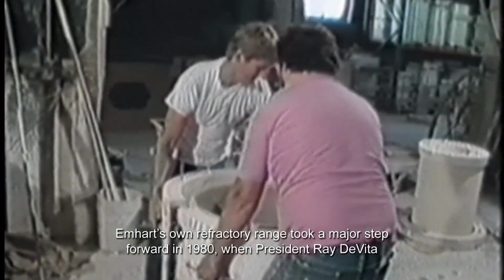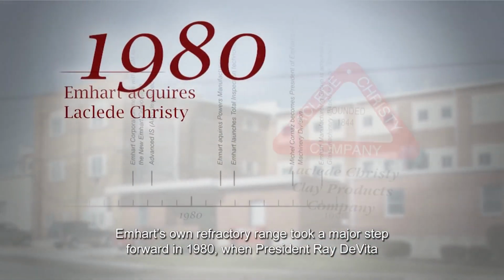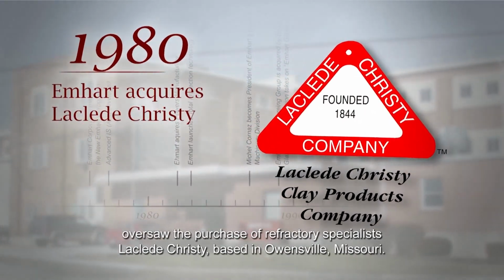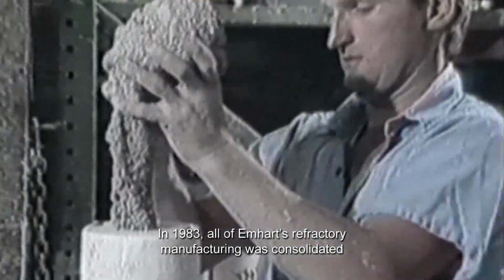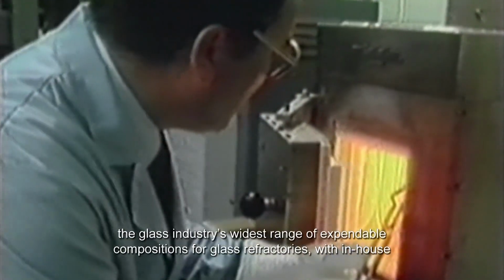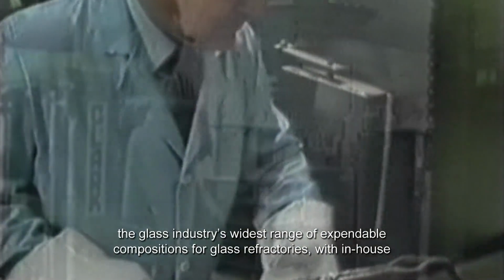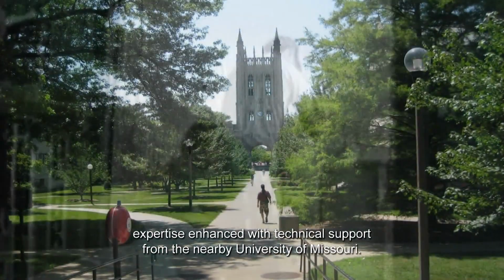Emhart's own refractory range took a major step forward in 1980 when President Ray DeVita oversaw the purchase of refractory specialists Laclede Christie, based in Owensville, Missouri. In 1983, all of Emhart's refractory manufacturing was consolidated at the Owensville facility. As part of Emhart, Owensville continues to research and develop the glass industry's widest range of expandable compositions for glass refractories, with in-house expertise enhanced with technical support from the nearby University of Missouri.